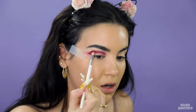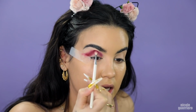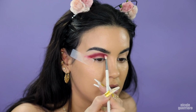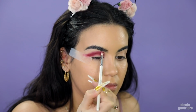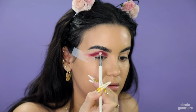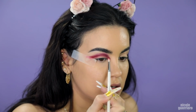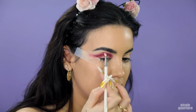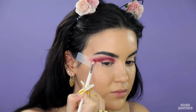So just pushing color onto our eye. Again, not worried about blending yet. Just want to make sure that color is saturated on the lid. And now I'm gonna just start kind of blending that. This color is gorgeous. So I'm just kind of softening these edges. You know how it is, it's just back and forth of adding color and blending color out.